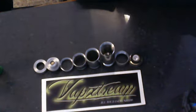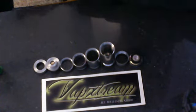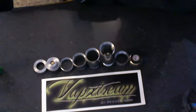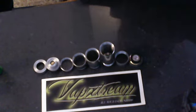So anyway guys, in Canada, if you are looking for a Nemesis clone, they are available at Vaporist.com. This did not come from Vaporist.com. This actually came from a Chinese manufacturer in Shanghai, China, so this does not reflect Vaporist.com whatsoever. It's actually a fairly decent mod.